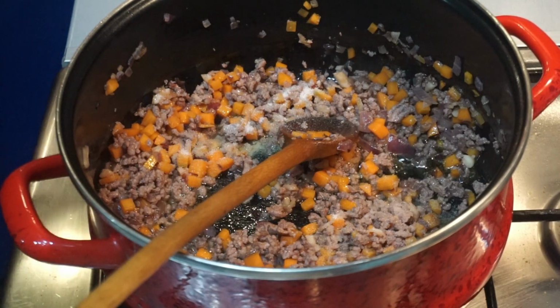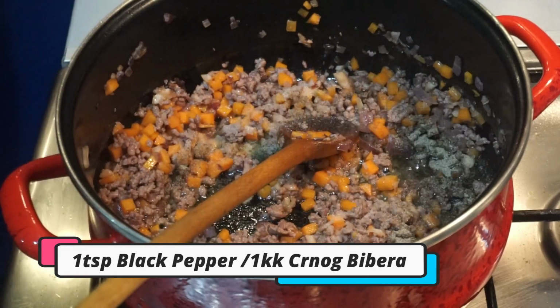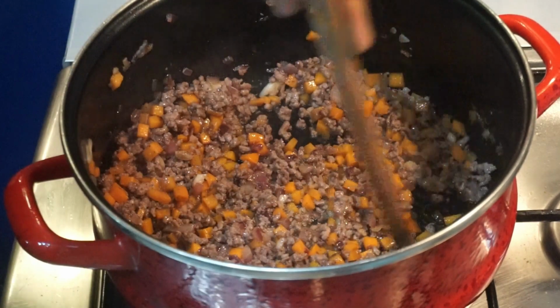Salt to taste. 1 spoon of black pepper. Gonna add our chopped tomatoes.